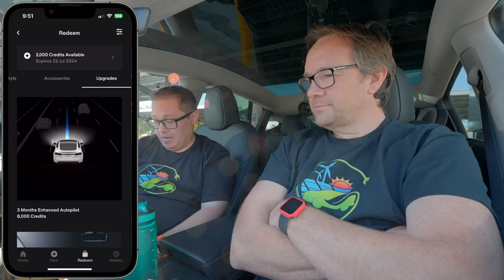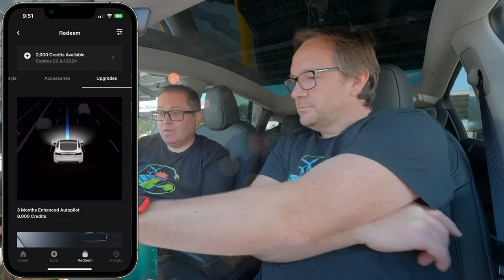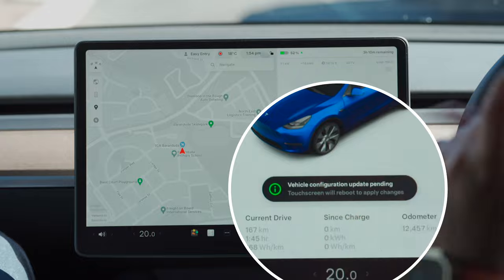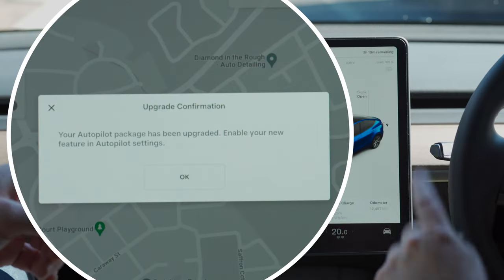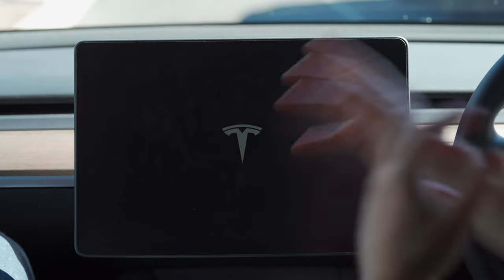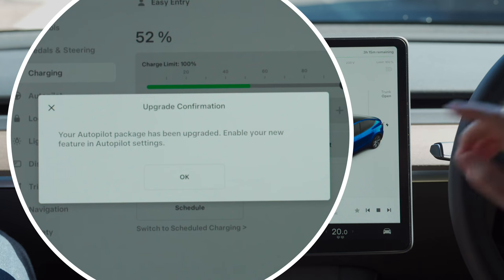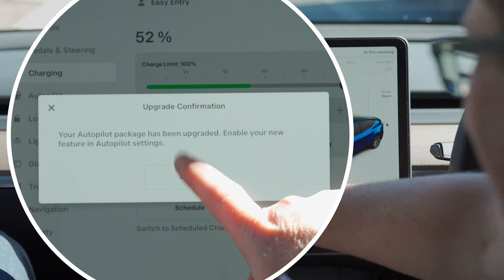Your car will upgrade. Touchscreen will reboot to apply change. So for those who weren't watching, it suddenly popped up. Okay, job done. It's just doing it. If it wasn't doing it, you hold down the two dials on the steering wheel for 10 seconds. Your autopilot package has been upgraded. Enable your new features in autopilot settings.